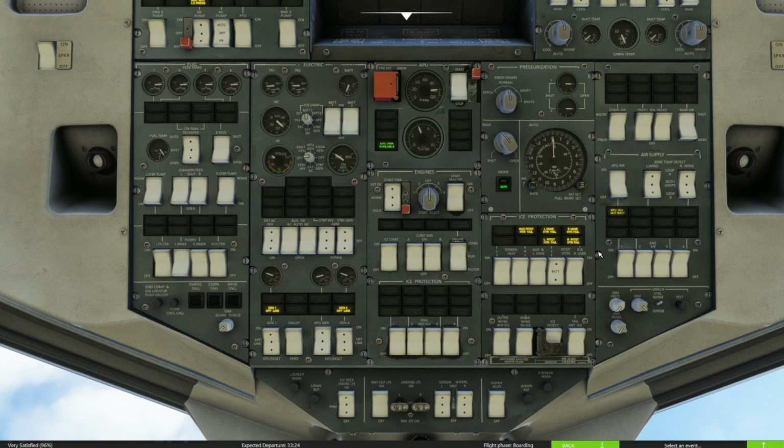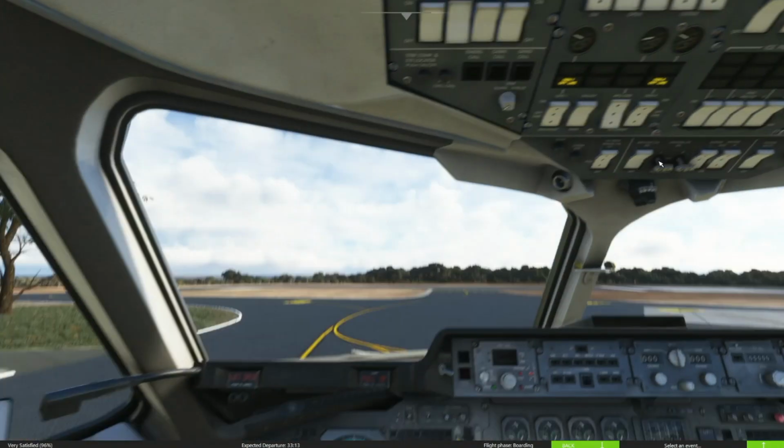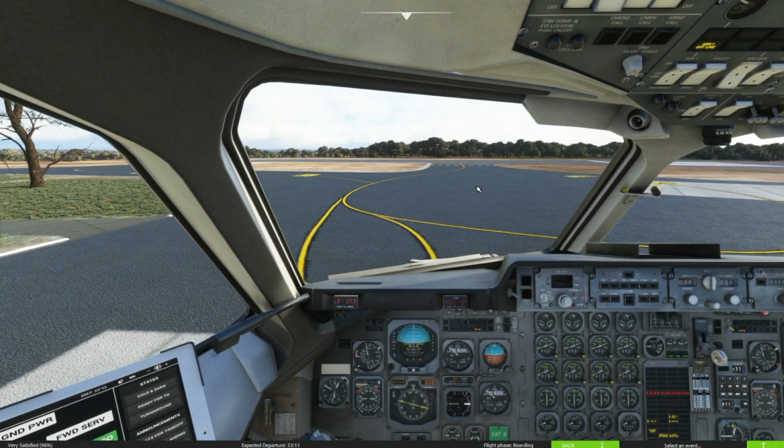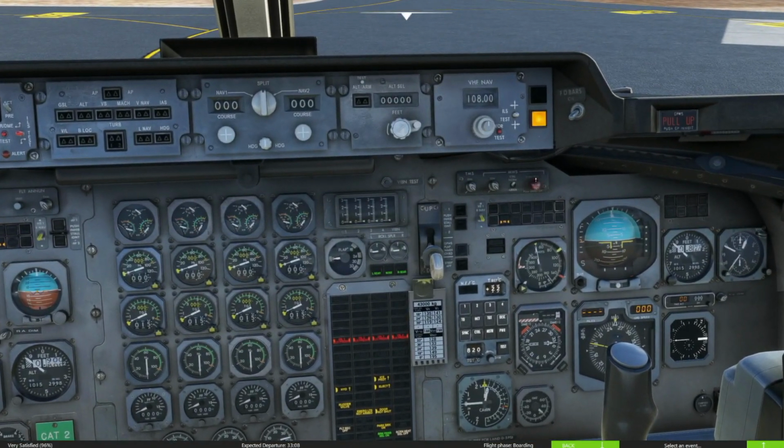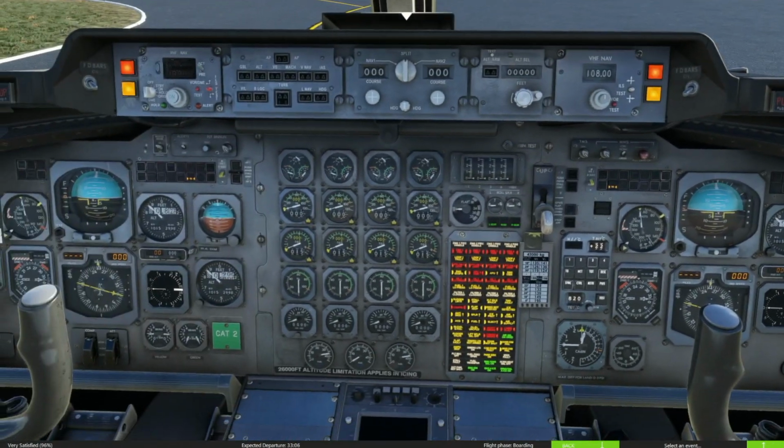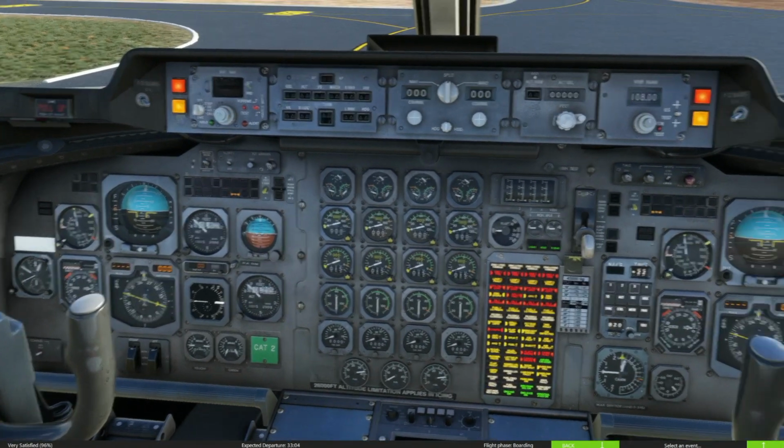Cool, and that's stable. So let's turn on the APU air, and we'll turn on packs 1 and 2 to get some. Actually, we should turn on one pack to get air from the APU into the cabin. Right, now we can come down here and test the MWS. So we push that all the way in and check that everything illuminates.